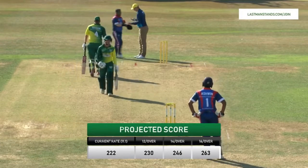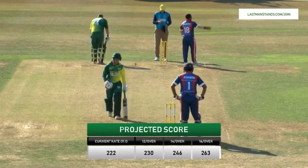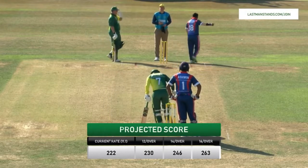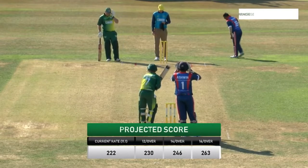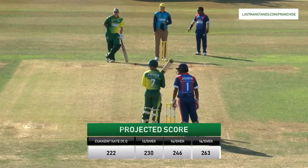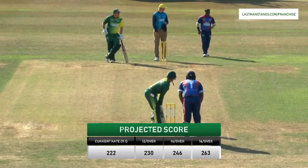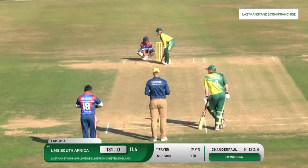Just looking at some of these projected scores, Bjorn. Now, if the USA can just rein this in, potentially they could maybe keep them to under 220. But if South Africa cut loose after this platform, this could get really scary. It could get really scary.